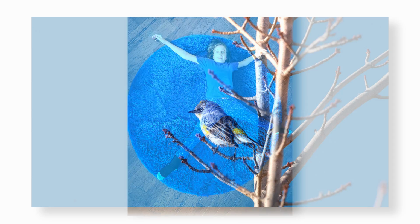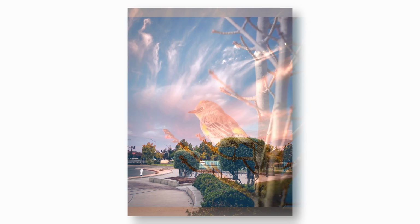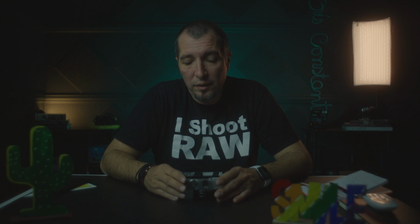Though this camera doesn't have that many film simulations, I think that the ones that are in the camera are there to stay, and they're very well built to give you that vintage image that you're looking for if you're shooting JPEGs. If you're shooting RAWs, because this one has that capability, well, that's a different story.